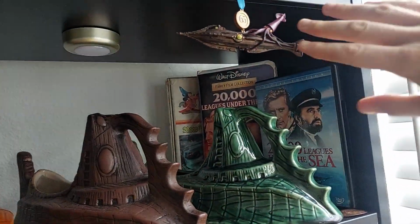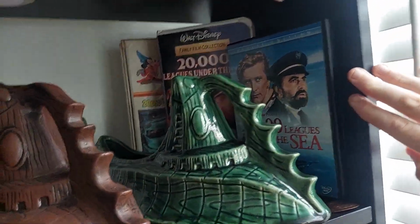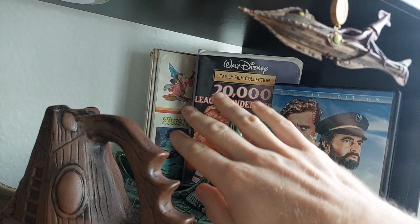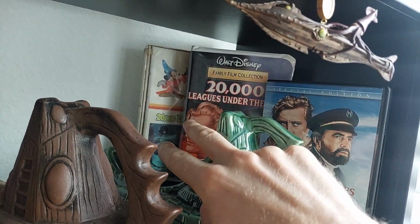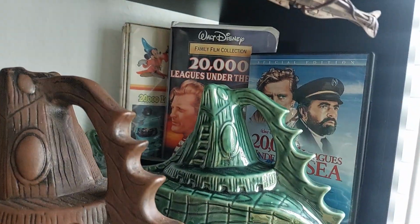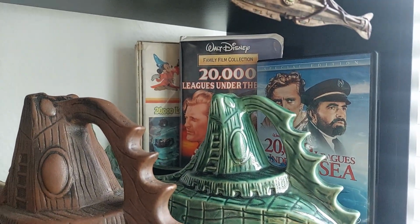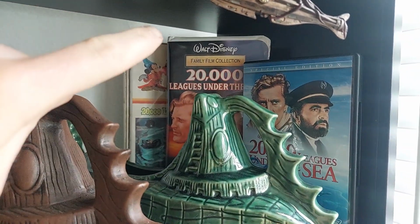More of the Nautilus 20K collection. We have the DVD, of course, and a few of the old school VHS tapes. I basically just buy one anytime I find one, so I have 2 of them. It's not like I use them, of course, but I don't really need more than one. I barely even need or want one, but anytime I find one, I grab it.